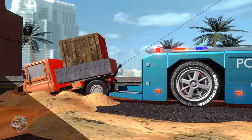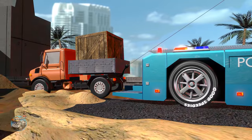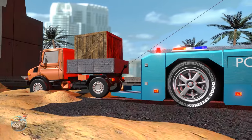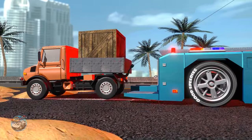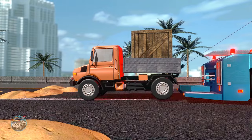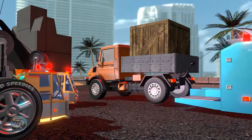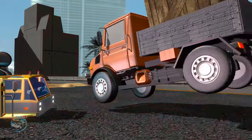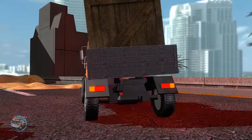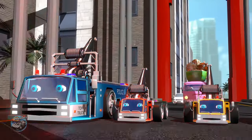The tow truck engine goes vroom, vroom, vroom, all through the town. Yay! The tow truck wheels go round and round.